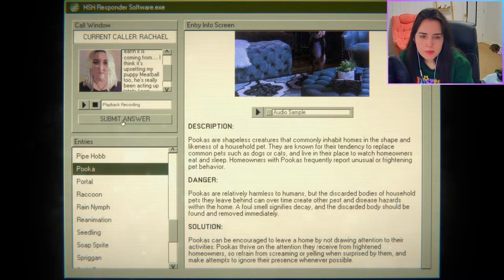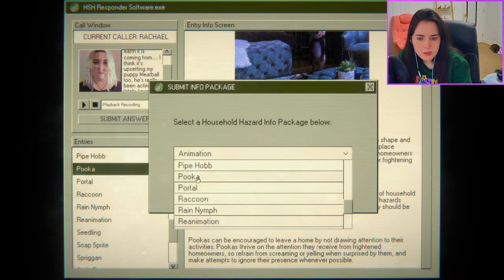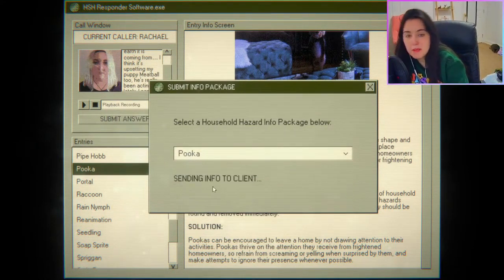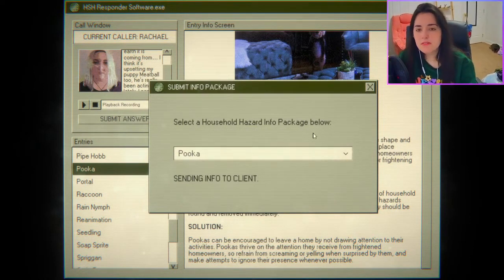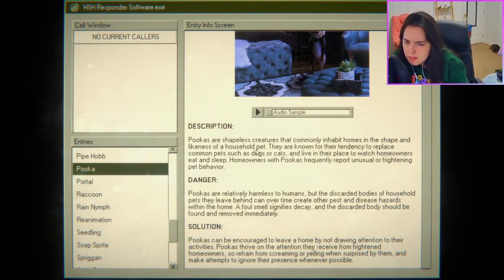I think you have a puka, and I'm not even gonna double check. Foul smell and your pet's acting up, and here it says the foul smell. So I'm sorry that your puppy Meatball died. I hope we can find that body for you shortly. Prepare a burial! Alright. Right?